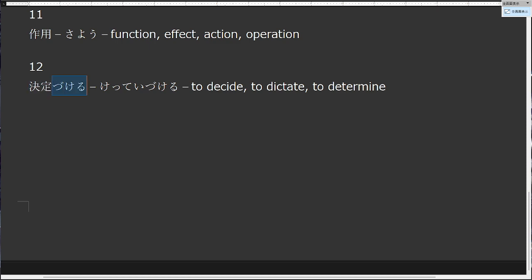And tsukeru is to attach. So this is literally you're attaching your own decision to something. To decide, to dictate, or to determine is kette suru. Literally to attach a decision to something. Is to determine, fix, or decide. Ketezukeru.